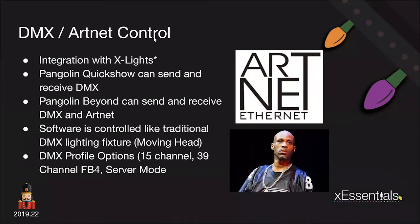DMX Artnet control. This is a picture of DMX the rapper. I don't know if any of you will think that's funny.